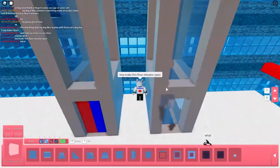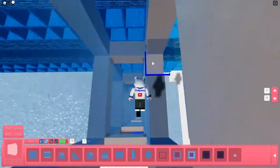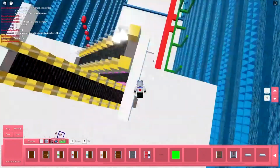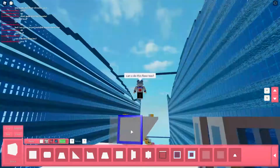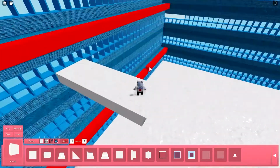And now I'm just making the elevator glass. And here I thought it would be real funny if I put Mr. P in there. So Mr. P is stuck in the elevator, and I decided to make that an Easter egg, which I think people will find funny.